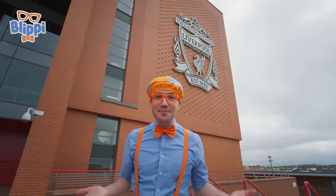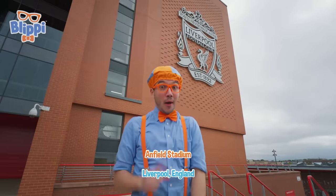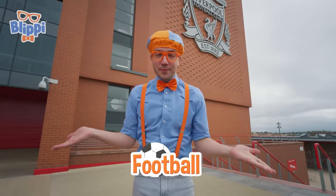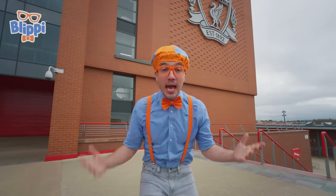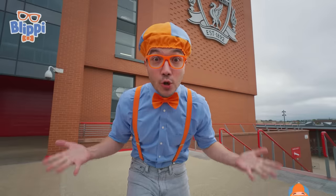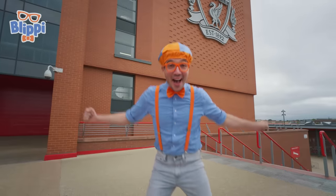Hey, it's me, Blippi. And today, we're here at the famous Anfield Stadium in Liverpool, England, home to Liverpool Football Club. I just love football. Yeah, some people call it soccer. And it's so fun. Hey, I bet if we go inside, we might be able to meet a real-life professional football player and get to play some football. Woohoo! Let's go!